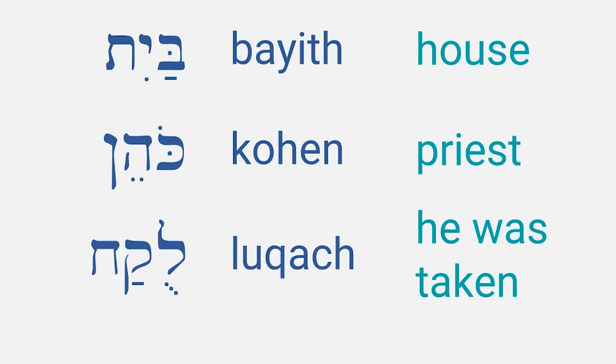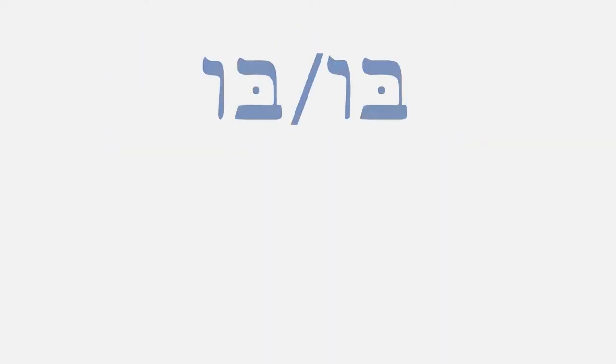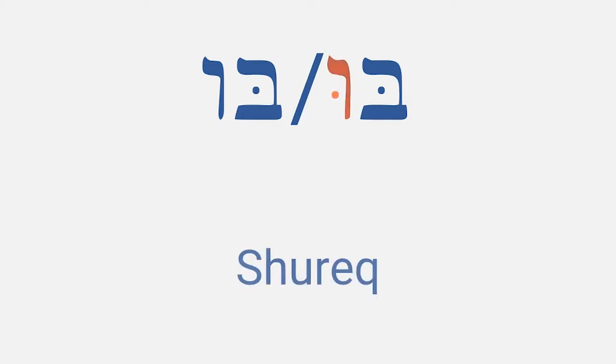Now we go to two examples of vowels that include a vav. Every time a consonant is used, whether it's the vav or any other consonant, it means that the vowel is long. The first example is if you get a dot in the middle of the vav, which kind of looks like a dagesh lene from the last video, but this actually turns the vav into a shurek. This is a long u, so it is pronounced bu.